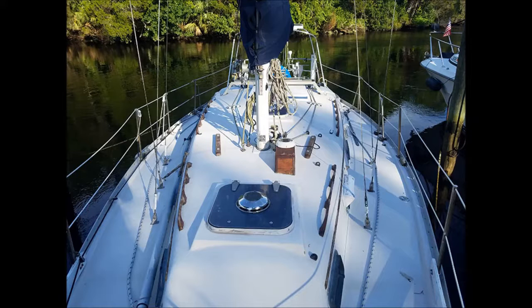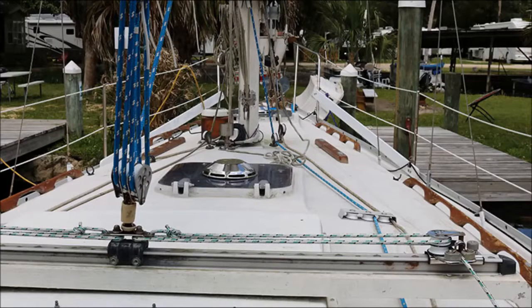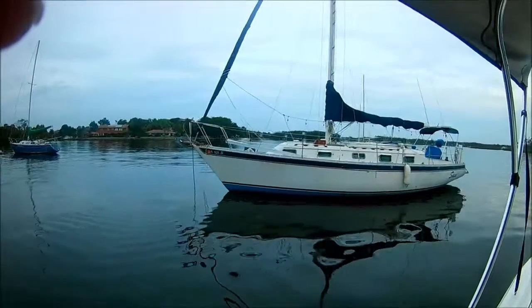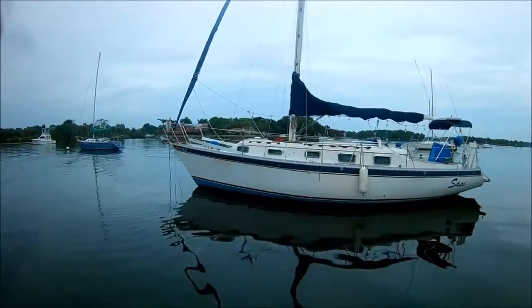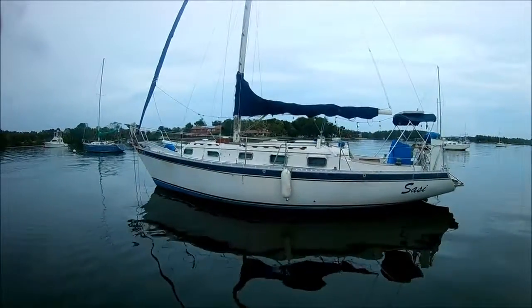Still working on some running rigging. Standing rigging's all good on her. Nice and open, you can see what's coming at you at least. So, and this is what she pretty much looks like now. Still a lot of work to do.